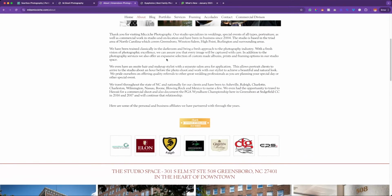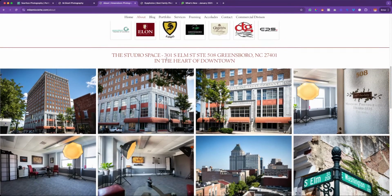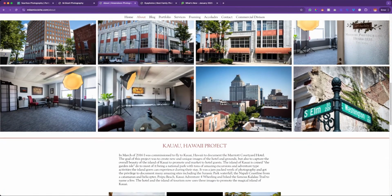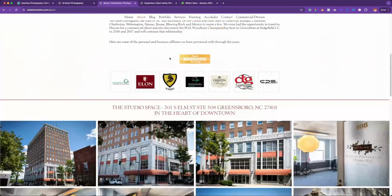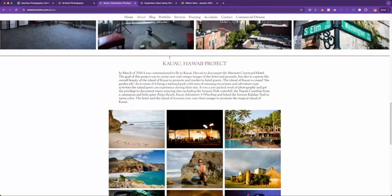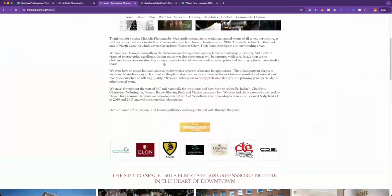Great bit of information. Looks good. Not too bad, not too bad. Looking pretty good. Great looking About page. Got great information, got passion projects involved, and we see a little bit about you and where you're located. I think this is a superb looking About page.